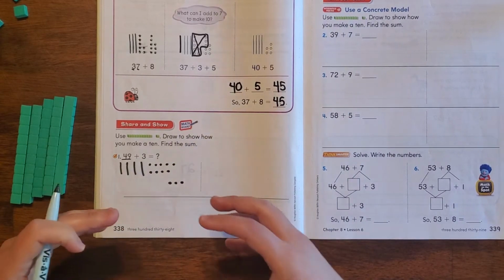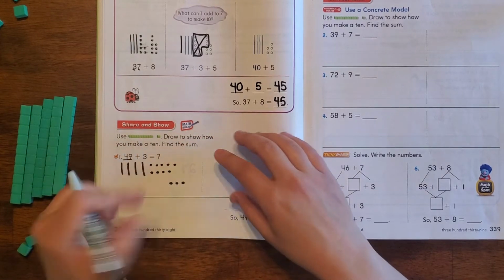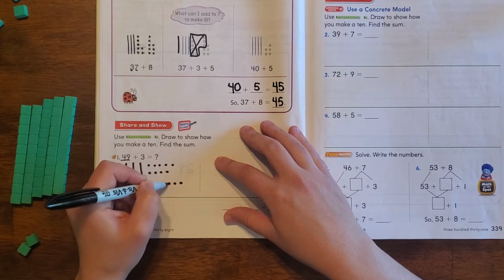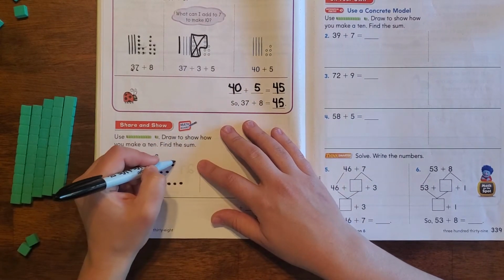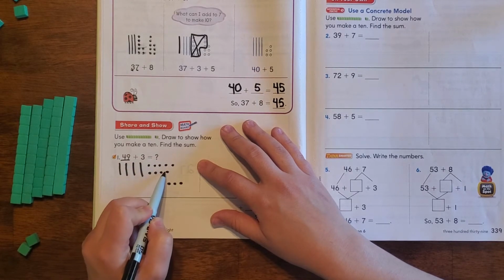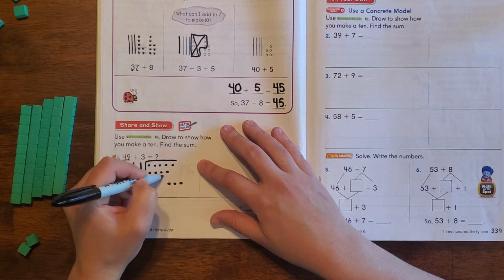Okay. So remember what we did there is we took 10 of those ones, because right now we've got 1, 2, 3, 4, 5, 6, 7, 8, 9, 10, 11, 12. We have 12 ones right now. So we took 10 of those ones. 1, 2, 3, 4, 5, 6, 7, 8, 9, 10. So we're going to take 10 of those ones.